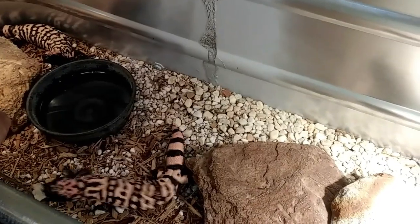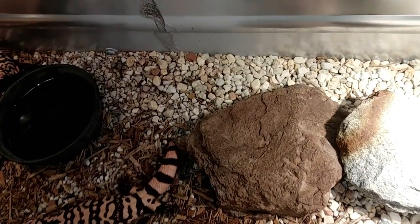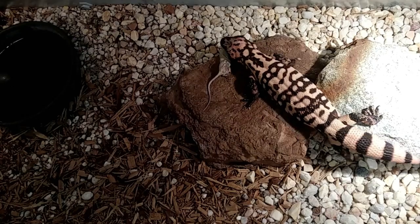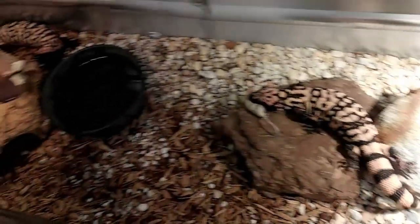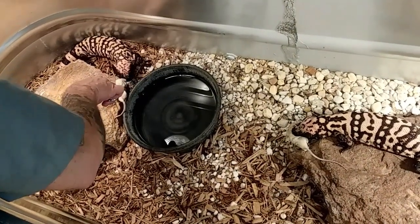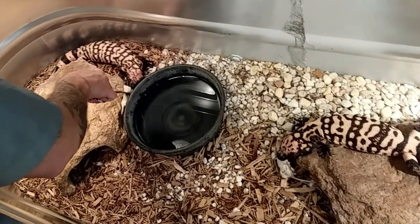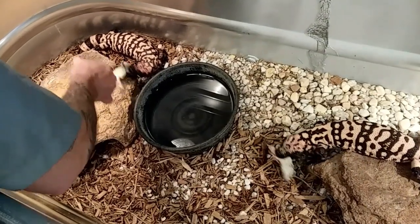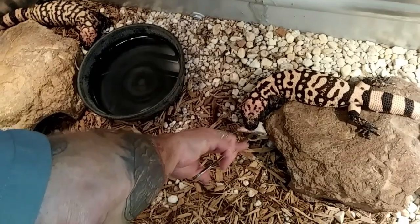All right, Bubba, come on. There you go. Definitely when you're feeding them, you got to keep them separated. So we put him up on his rock. Don't worry, little mama. We got one for you, too. Oh, yeah, there you go. Mouth wide open. Come get it. Food. She's mad at me. I pulled her out of her hide. There you go. Get that mulch off of there.